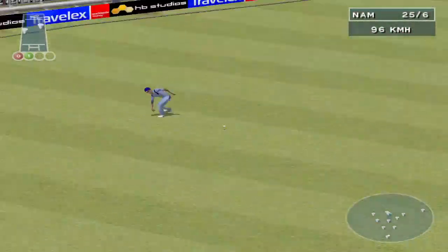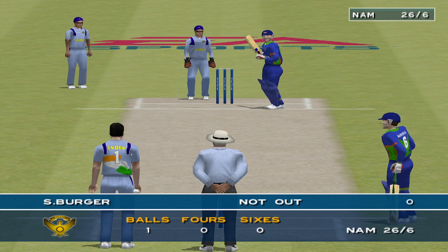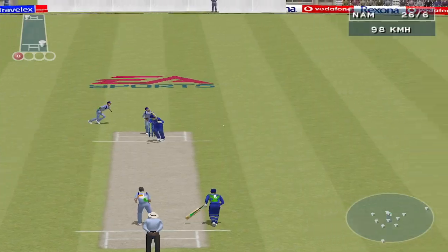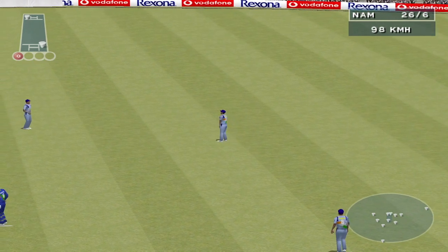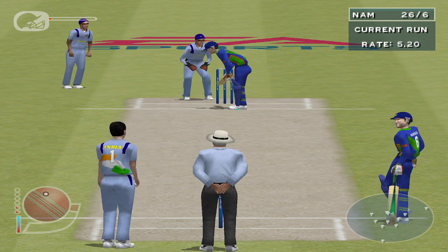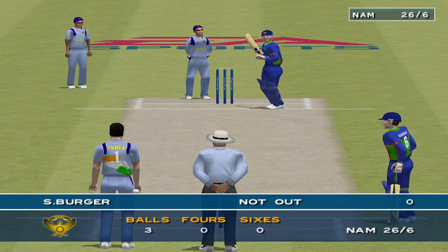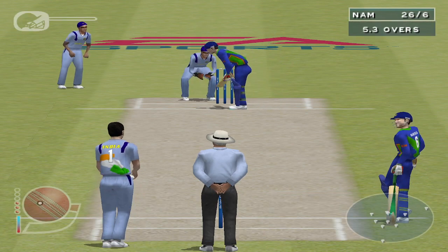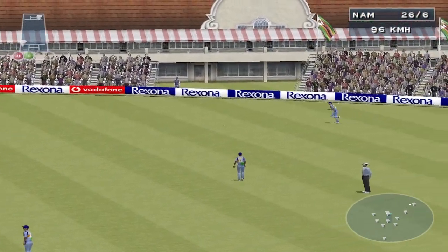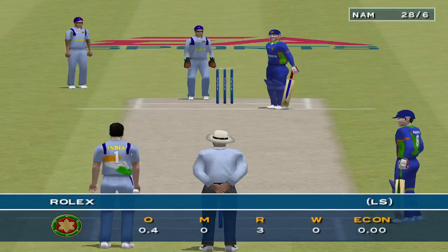Run. Kumble out at long off. A single to Berger. Avarus to bowl to Berger. Berger waiting at the striker's end. Khan is chasing that one, tucked off his legs. That's two more runs on the board.